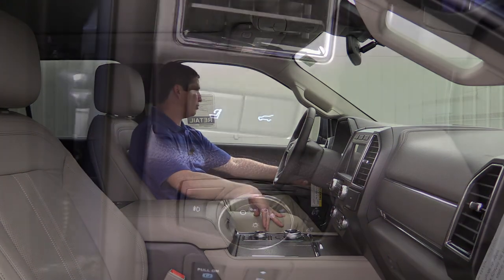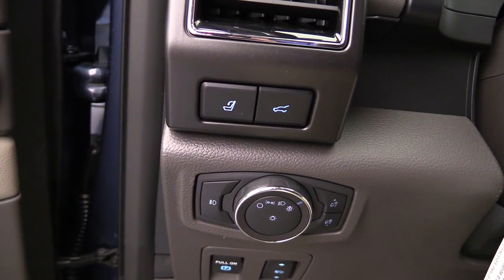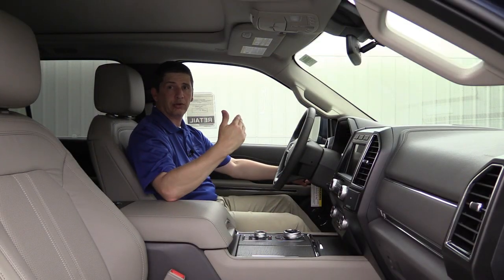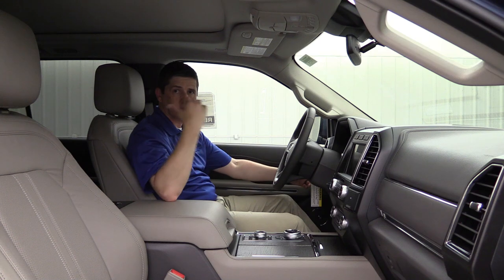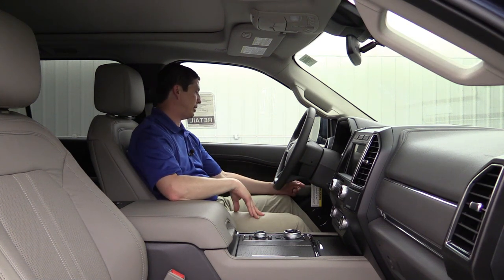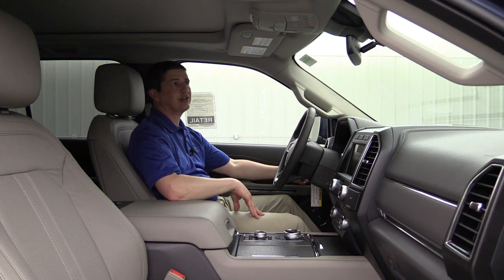And then there's a switch over here above your headlights. The one to the right is going to be the power lift gate. So if you pull up and kids or soccer balls, or they need to put stuff in the back, you can just open that up for them and then shut it using that button as well. And the button on the left is actually for those headrests.